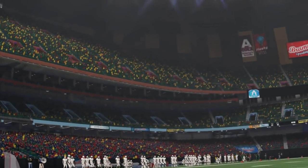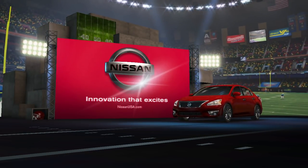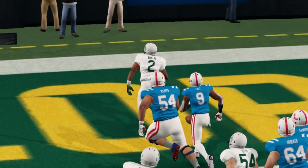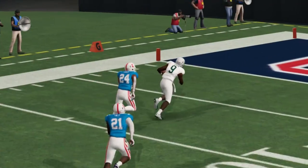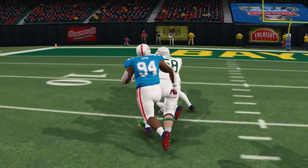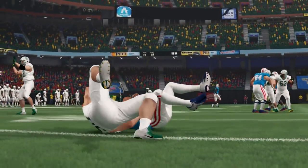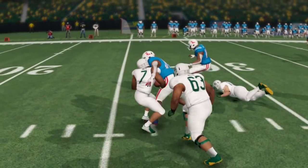We've played 30 minutes. Glad to have you with us on the EA Sports NCAA Football 14 Halftime Show presented by Nissan. Innovation that excites. David Pollack and I here in the studio to break down everything that just happened in your game. No impressive rushing numbers in the first half. Both teams continued to try to establish the run. They were very stubborn about it, though neither one was very successful. But you got the sense at times that it was a little predictable, that maybe the defense knew exactly what was coming every time.